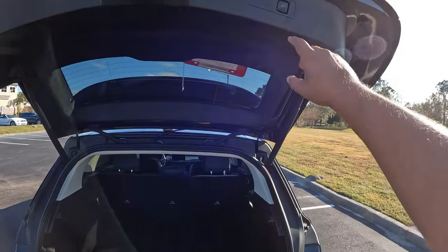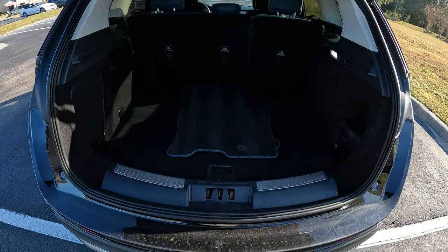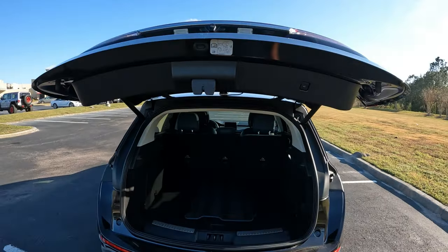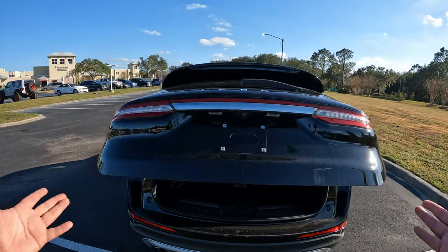All right, guys, there we go. Let's go ahead and, I don't think this has the foot sensor. I don't think that has it. You gotta press the button. And there we go, guys. There it goes. And closing this, really nice.